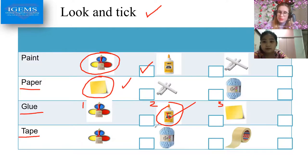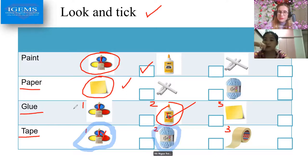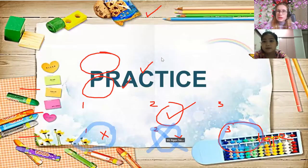Tape. So which picture is tape? Uh-oh, that one is paint. We're looking for tape. This one is yarn. Number three is tape. Okay, good work. Let's go back and let's practice.